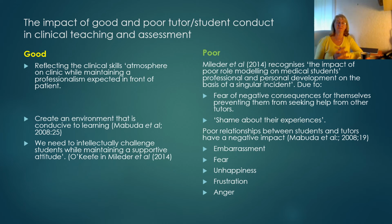So I've summarised all the research that I've been reading, and I've popped it into good and poor relationship between student and tutor. So on the good side, it's great. We would love to reflect the clinical skills atmosphere. I'm not quite sure how easy that is to do when we've got patients on the clinic, but I think it's something that we need to reflect on and think, well, how can we make that the same on the clinic and maintain the professionalism? So we need to create an environment that is conducive to learning and not stressful, like the student mentioned in the previous slide.